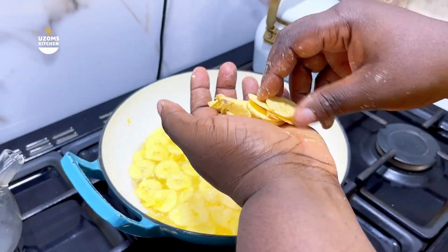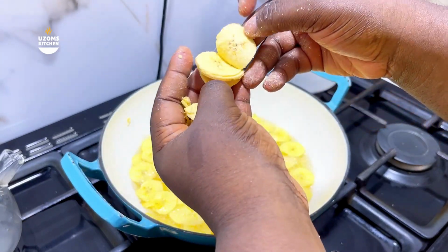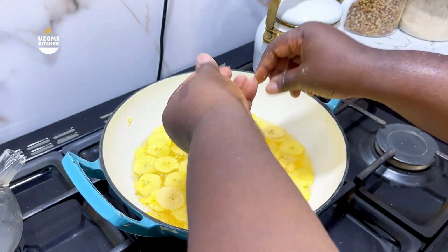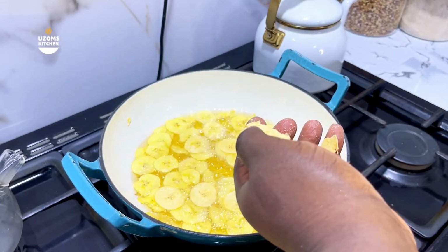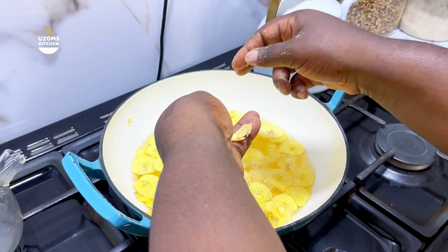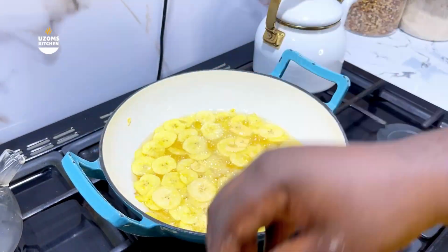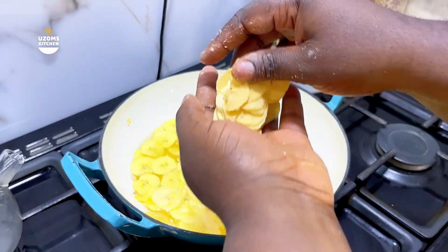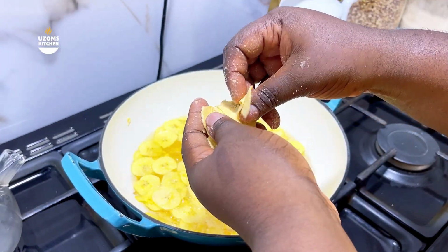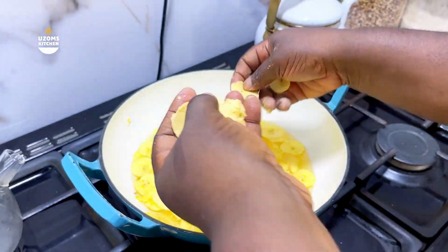No, you have to be there, and then you have to keep stirring it at intervals, so that what is under will come on top and what is on top will go underneath. This is because you want your plantain to be evenly colored. Friends, these are little things that people take for granted, and these are the little things that also add quality to your plantain chips. Imagine buying plantain chips where some part is brown, some part is yellow. It's not really nice and fine.